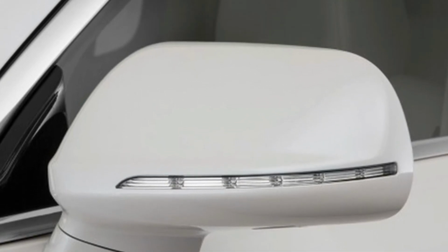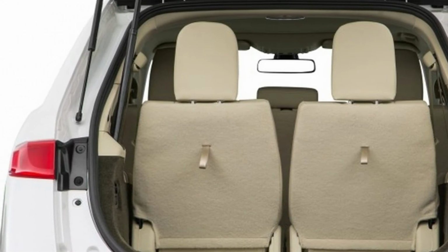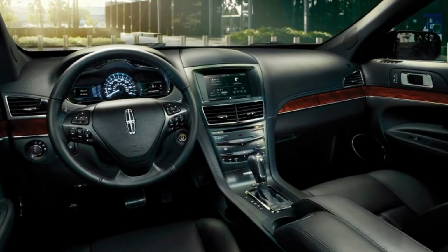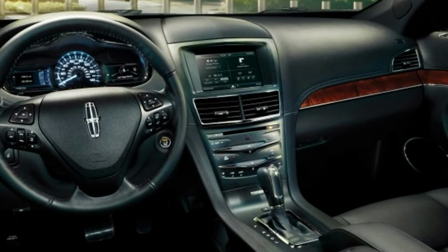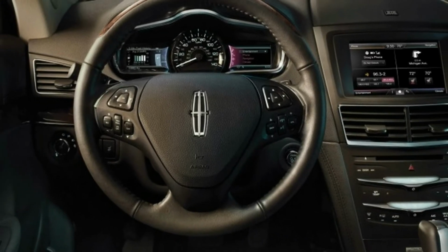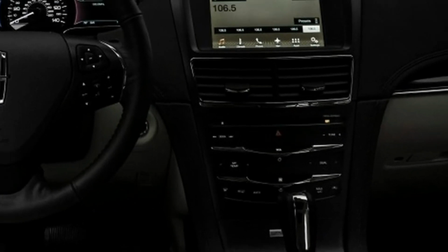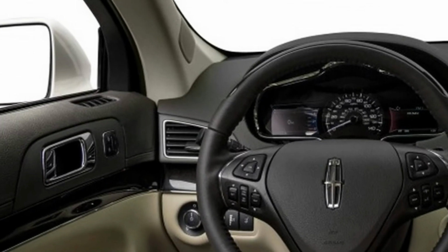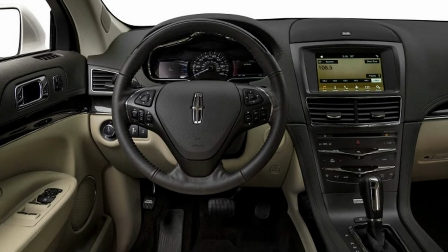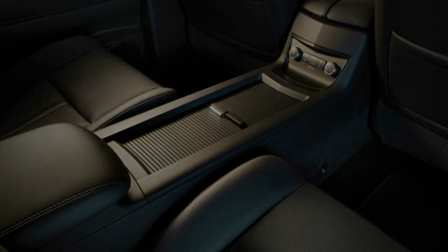50/50 split-folding third-row seats, a power tilt and telescoping steering wheel, driver seat memory settings and retractable manual second-row sunshades. Technology features include the Sync 3 infotainment system, an 8-inch touchscreen, Bluetooth connectivity, Android Auto and Apple CarPlay smartphone apps, and a 10-speaker sound system. The Reserve trim level is equipped similarly, but adds adaptive suspension dampers and standard all-wheel drive.